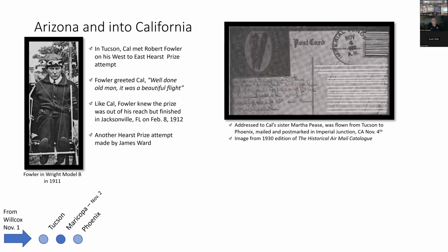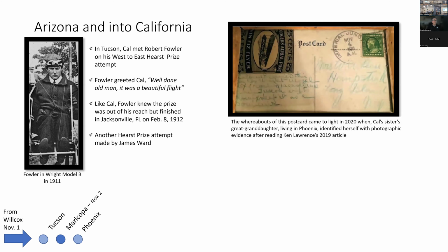What's really fascinating is that this cover was unknown and came to light in 2020 based upon the article that Ken Lawrence wrote in 2019, which I had a footnote about on the cover page. Because of that article, this cover came to light. Its whereabouts was unknown, but now it's known, and it resides within the Rodgers family, if you will.